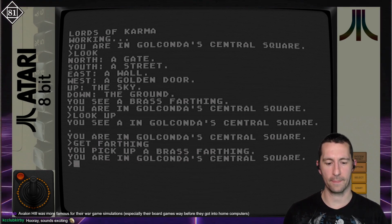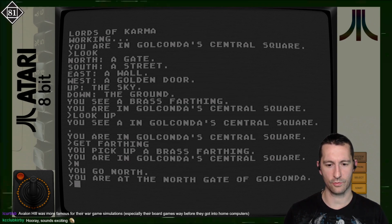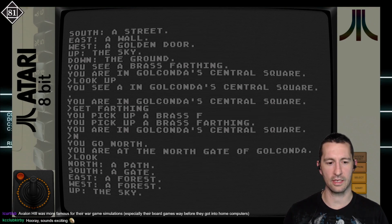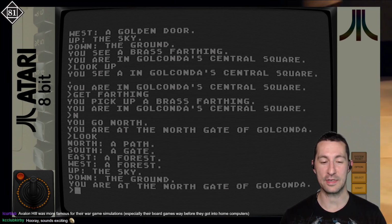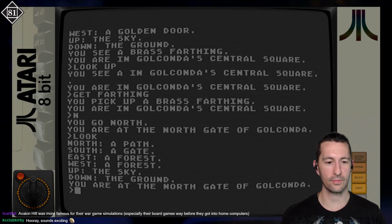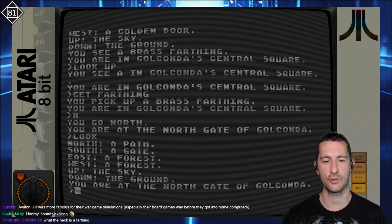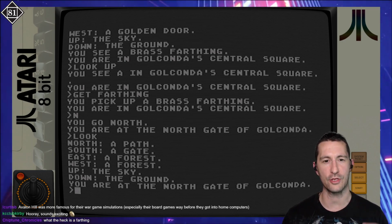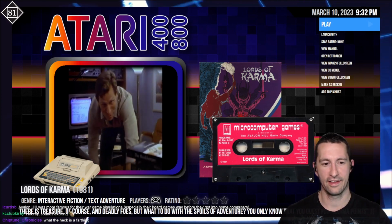You pick up the brass farthing, and then we can go north, right? You go north, and then it says we're at the north gate. If we look, then it tells us all the directions we can go. And what we see, looking down, we see the ground. So the presentation is the usual for text adventure games, but to do a game that relies on morality, but you don't even execute it correctly, is very, very frustrating.